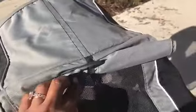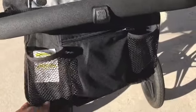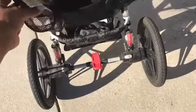And it has the mesh panels on the side to allow for extra airflow. And then a mesh panel in the back, of course, that's kept up by this button, and it velcros here. And it does come with this little caddy attached to it. It has a bottle pocket here, a pocket for your cell phone, and then a zippered pocket for anything like your keys or ID or wallet.